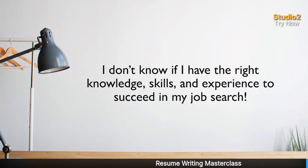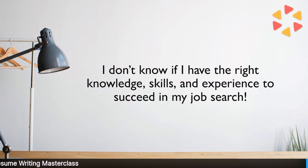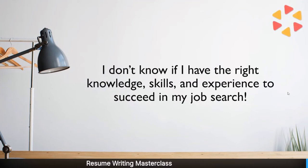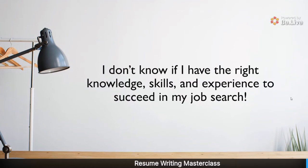So you might be thinking that you don't have the right knowledge, experience, or skills to succeed in your job search. But really, a well-tailored resume, a great story that appeals to your audience, really has the power to help you land your dream job. And no matter what your skills, experience, or knowledge are, you can create a tailored resume that can get you to where you want to be. And this course will help you brainstorm the exact way that you can really create your story that appeals to the hiring manager, to the employer, or whatever that may be.